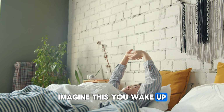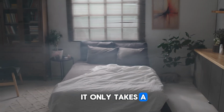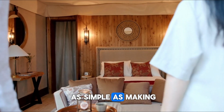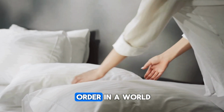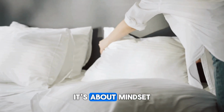Imagine this. You wake up, stretch, and instead of pulling the covers back over your head, you make your bed. It only takes a few minutes, but it feels like a small victory. And that victory sets the tone for your entire day. But why does something as simple as making your bed have such a profound impact? It's because it's the first task of the day that you can control. It's a moment of order in a world that often feels chaotic. Making your bed isn't just about tidiness, it's about mindset.